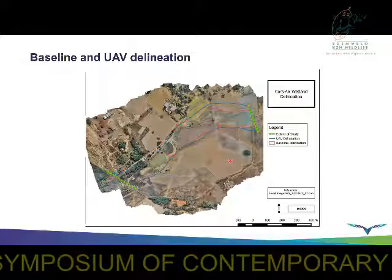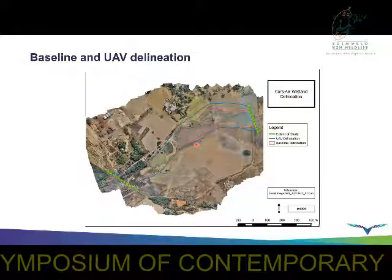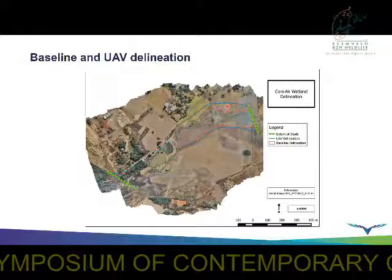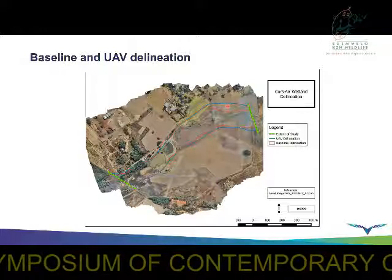For example, here's your delineation. So the baseline delineation was your red line, and the UAV delineation was the blue line. In this specific area, there weren't good indicators of hydromorphic soils, so we used indicators of areas where water collects.